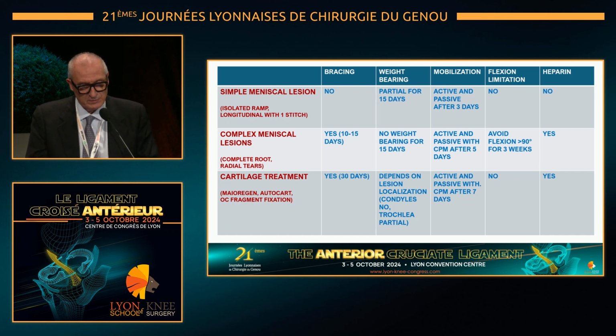The cartilage treatment: yes, bracing, depends on lesion localization, condyle or trochlea. We use brace or not, and the weight bearing is normally at 3 weeks. Active and passive with CPM after 7 days, flexion limitation no, and heparin yes.